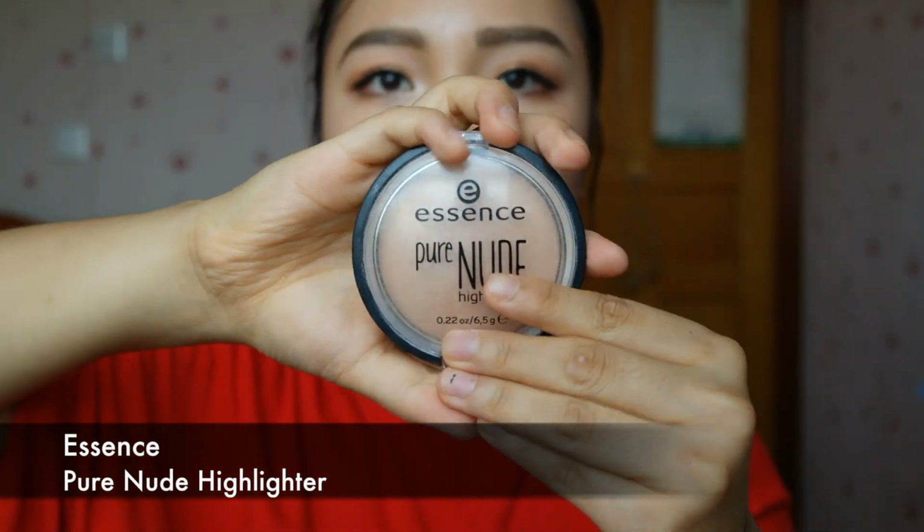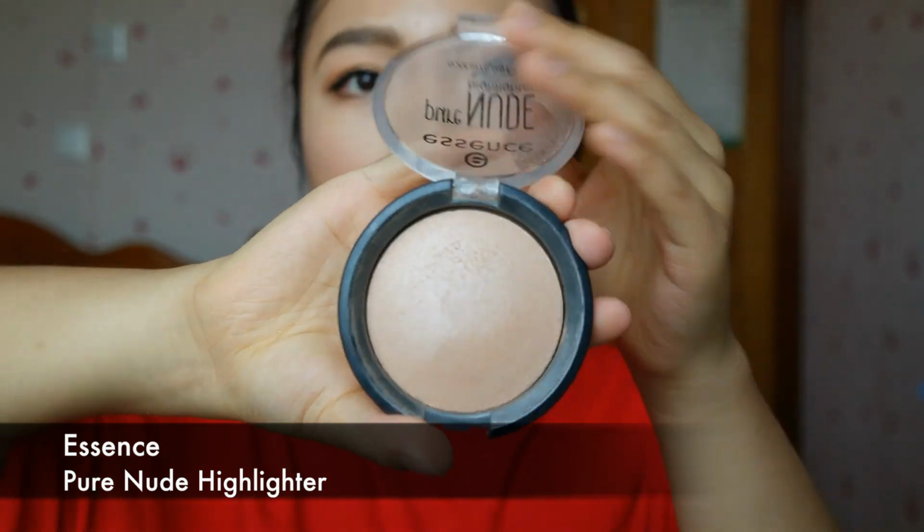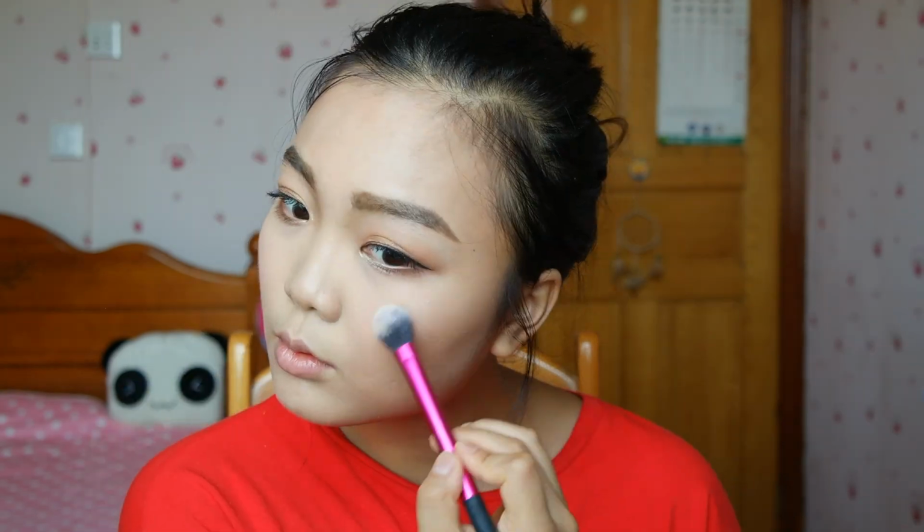I want to go with some subtle highlight today, so I'm going to use the Essence Nude Highlighter using the Real Techniques brush and just highlight the C area and my nose and the cupid's bow.